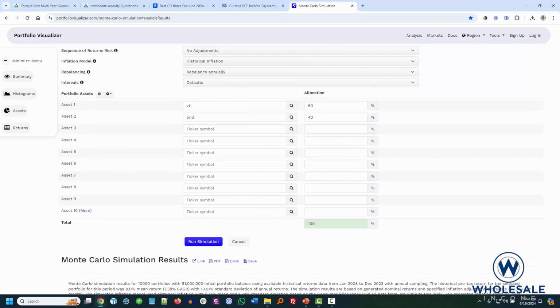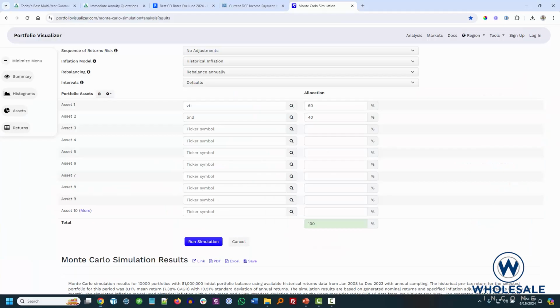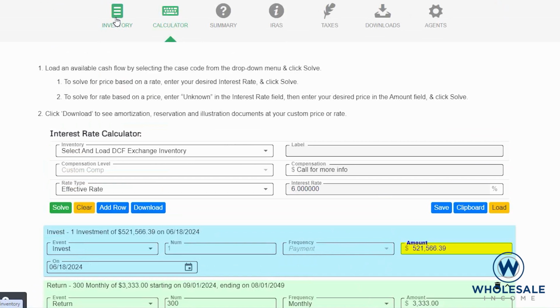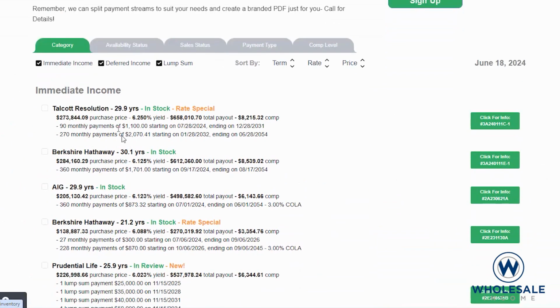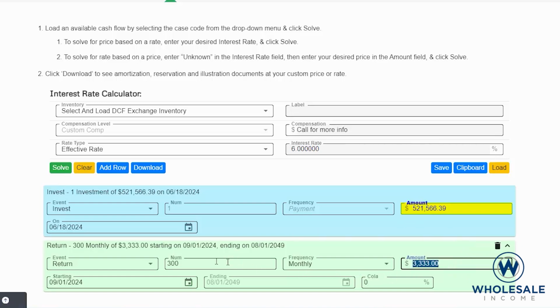But the next step on this illustration was this slide. What if you bought term and invested the difference? Buy term income and invest the difference. So $521,566 for wholesale income. Let's look where that came from. Remember, we're saying 25 years of income, and 25 years of income at today's rates is about 6%, real briefly. We'll see more of this inventory page in a minute, but here's a 29-year at 6.25%, 6.1, 20-year at 6.0. So this is a pretty safe guesstimate. So 6% interest rate, $3,300 a month for 25 years. Hit solve, and this is the rate that it comes back with.